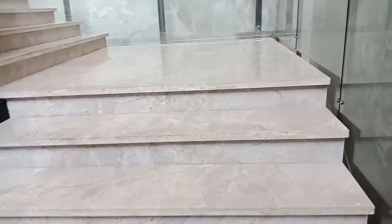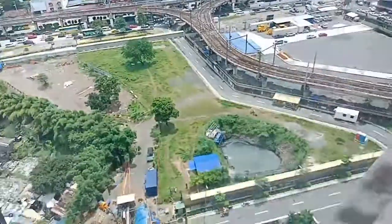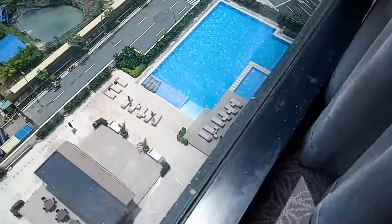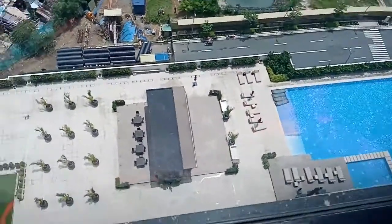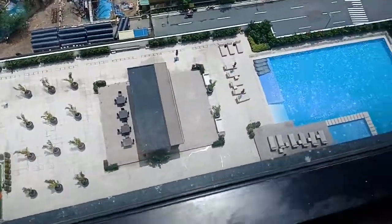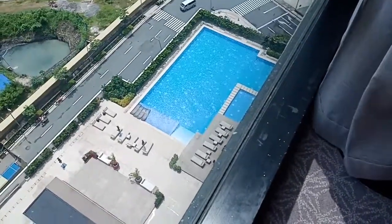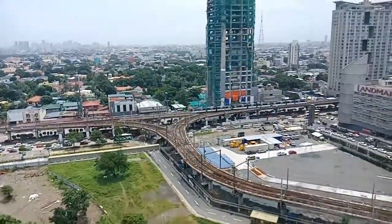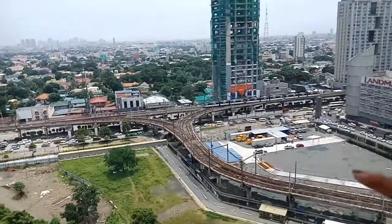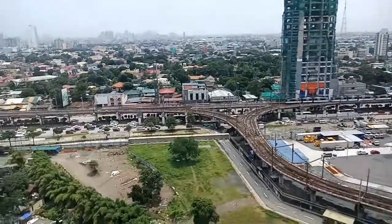So good. And then, more pool. I don't want to go down to the pool area anymore, but look, you look so beautiful from here. Mr. Sun. Mr. Sun is finally back. There. Beautiful. We could swim now. And this is the area. There's the MRT. Yes. And then the landmark. Yes.